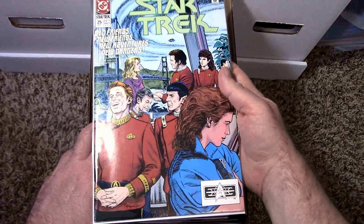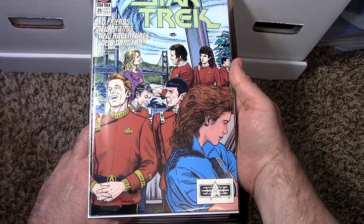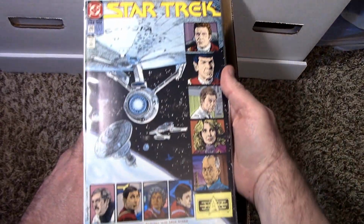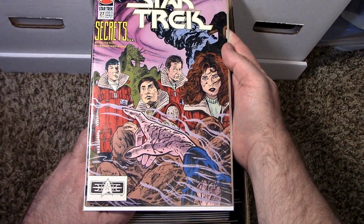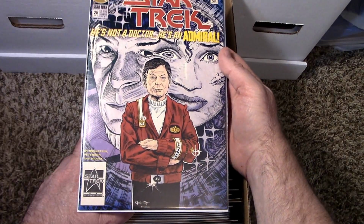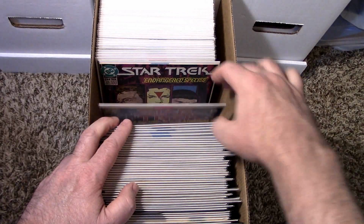Number 25, Old Friends, New Adventures, New Dangers. There's Savick. Number 26. Okay. Number 27. Secrets. Number 28. He's not a doctor. He's an admiral. So Bones finally gets promoted. That's crazy in the movies. Like, everyone's finally a captain or whatever on the same ships. Like, give me a break.